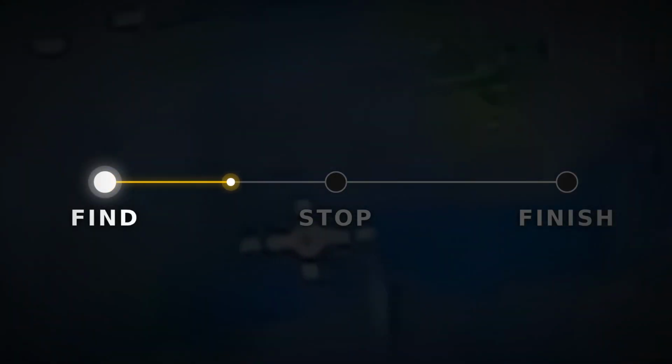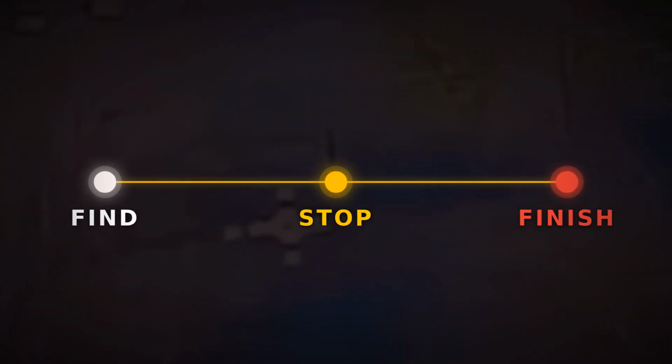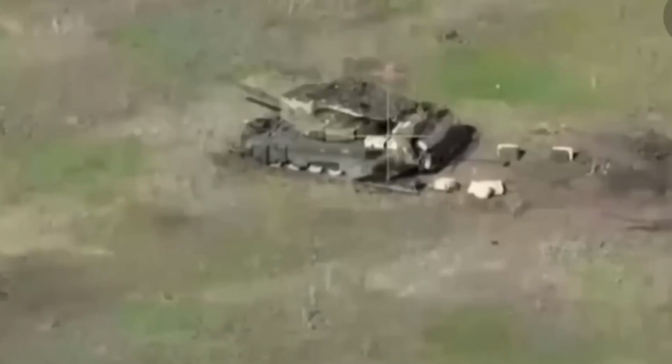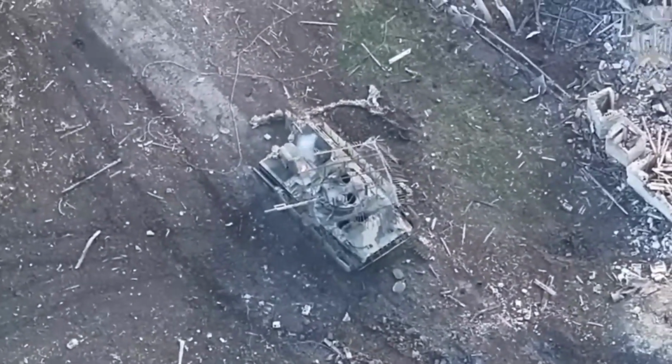So the opening move in the Achilles method is a mobility kill. Put the first drone into the running gear or the rear, where a hit can throw a track, wreck a road wheel, or knock out the engine. The tank does not have to explode, it just has to stop. Once it stops, it belongs to the drones.